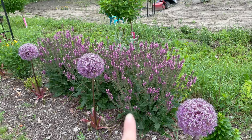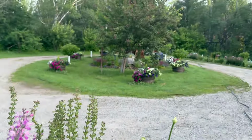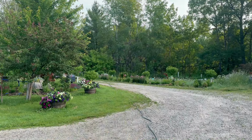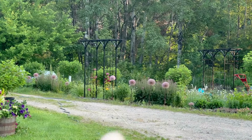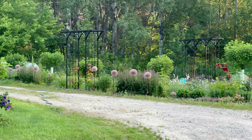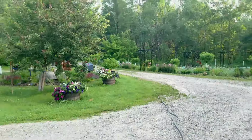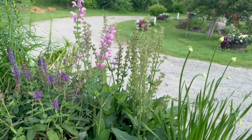So my husband bought me more because he wants me to repeat that combination, and I'm not sure. It's actually right over there. You can kind of see the Globemasters. They all need to get cut back. They're done blooming. But I don't know if I should plant more of the Back to the Fuchsia salvia over there with Globemasters in front, or if I should do it somewhere else. I'm not entirely sure where I'm going to put those.